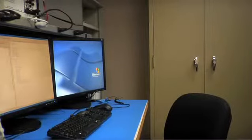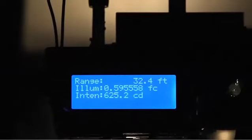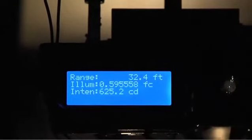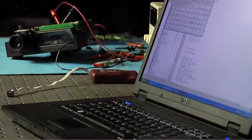Bridgetop's role was to provide design services for the night meter electronics and software. The electronics was comprised of and integrated a number of subsystems, including a laser rangefinder, a serial display, analog to digital converter, and a photometer. Those subsystems were integrated using a microcontroller, and Bridgetop also wrote the firmware for the microcontroller.